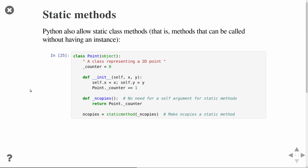Static methods work essentially the same. So what we just said so far was just static variables, but the same thing works for methods as well. The only difference when you define static methods is that you don't need to pass in the self argument, because a static method is not specific to an instance, but general to the class. So now in the function definition, we don't need to have the self argument.